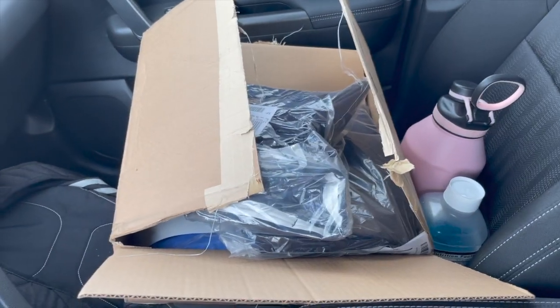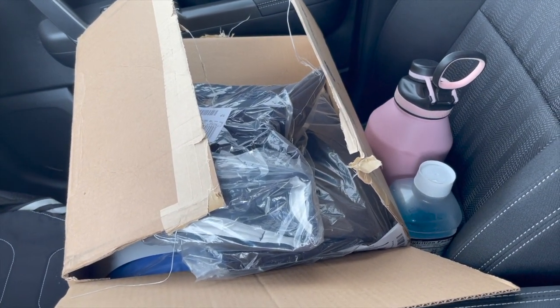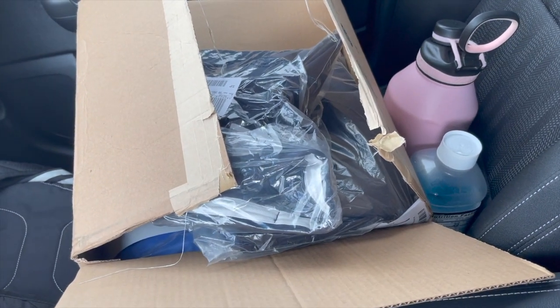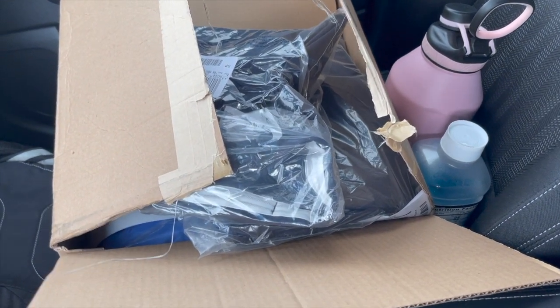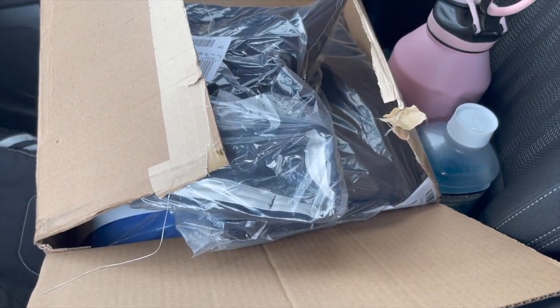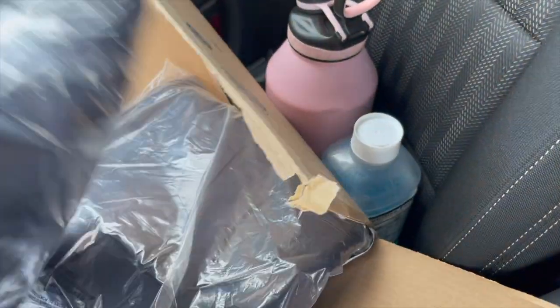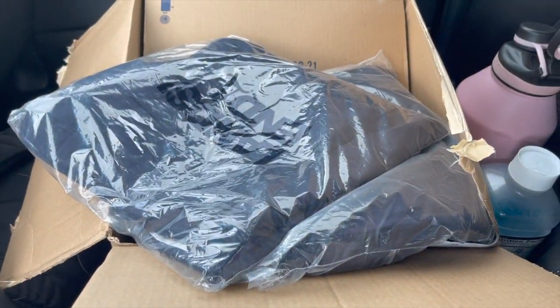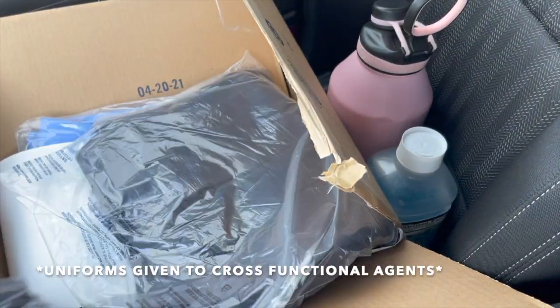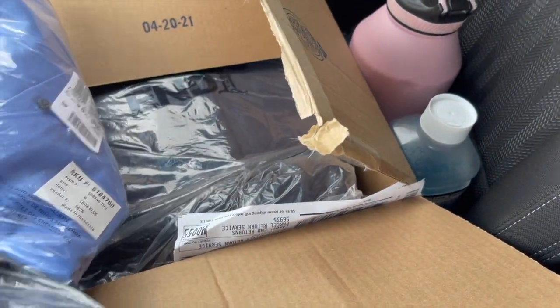So I was so excited that I already opened up the box of my uniform. This came in, and I finally stopped by to get my badge, and I was like, well, I might as well get my uniform too while I'm here. So basically when you start, you'll get two pairs of pants, three shirts, and a jacket for free.